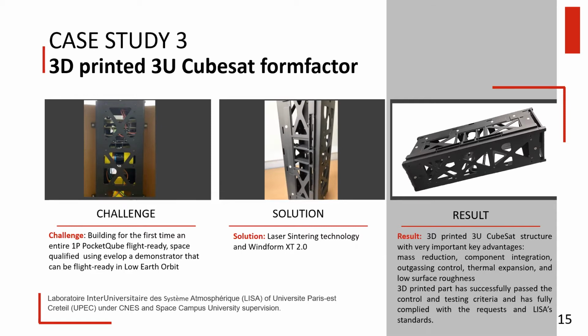The challenge was to create a structure that could survive vibration tests simulating the launch of the project, resist the thermal vacuum test, and also withstand outgassing requirements. The CubeSat structure is critical as it must fulfill the launchpad requirements in terms of dimension, flatness, and roughness, but also in thermal expansion and general space constraints.